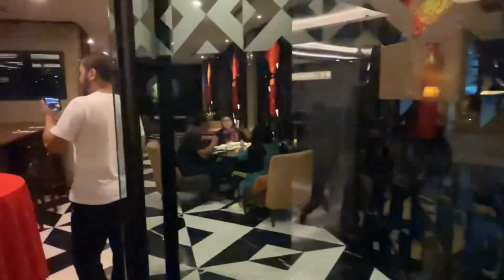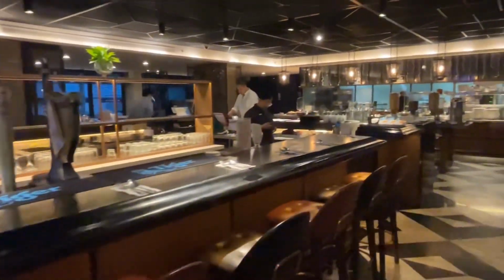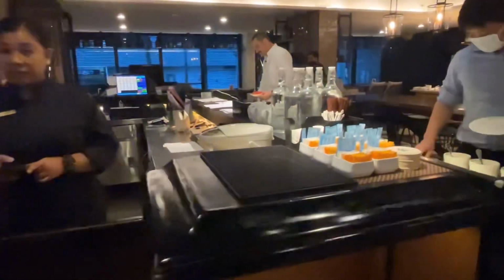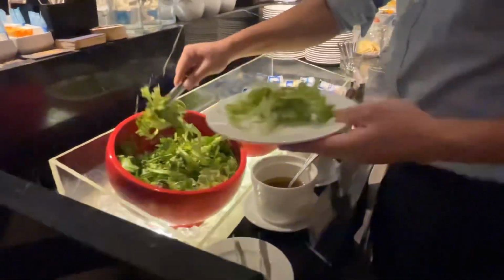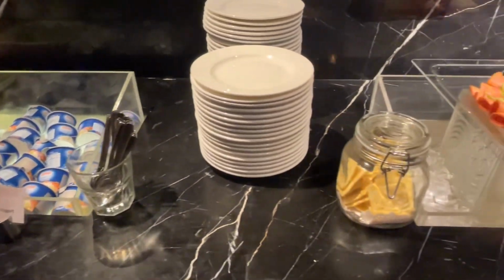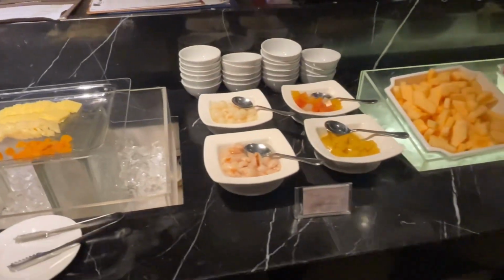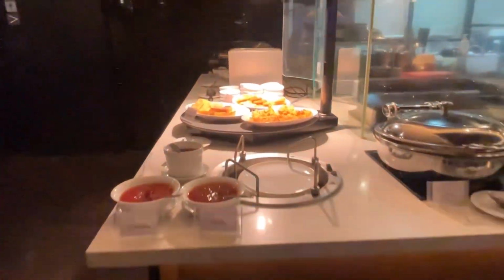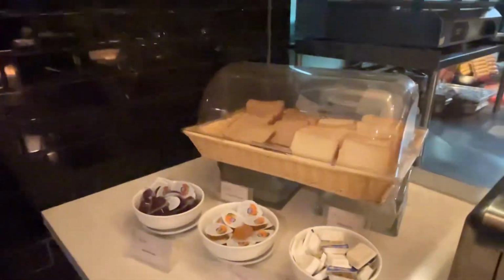So let's see what is in the menu. Still not too much crowded. Is salads, sweet yogurt, I don't know what are the names of this because these are all Malaysian foods, different fruits. Yeah, I think we can eat this one.